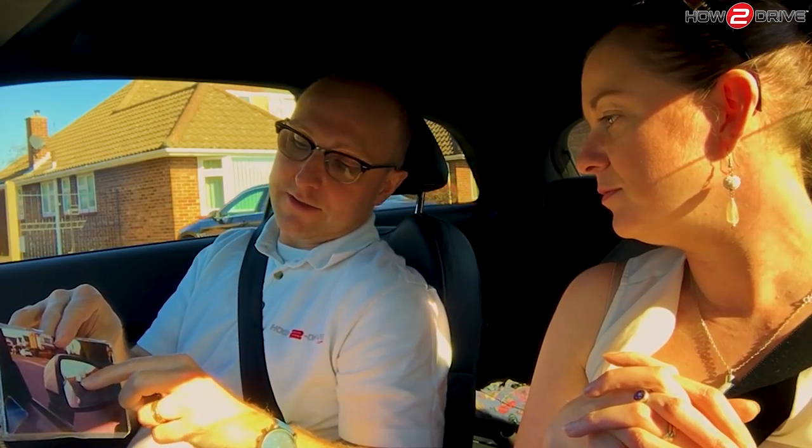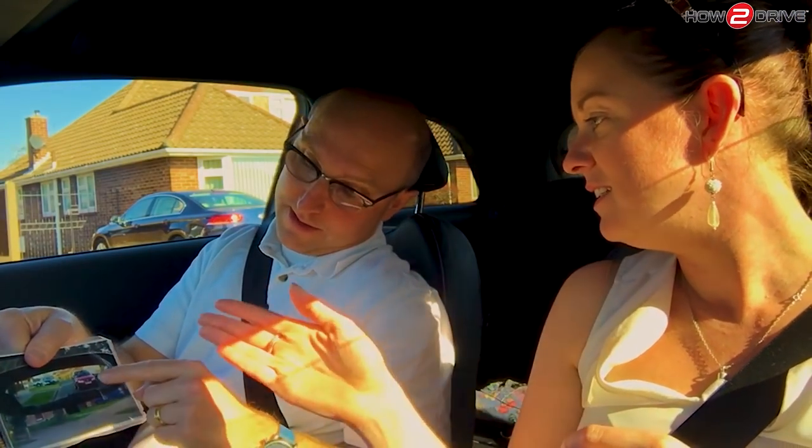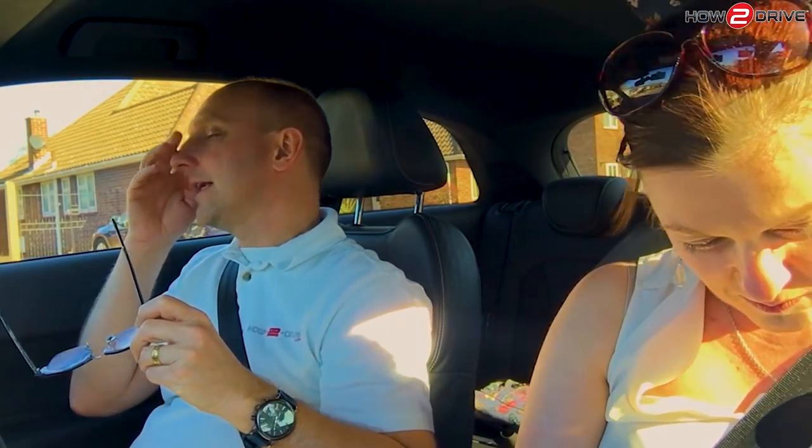What's quite good, if you do need to talk about the convex and flat mirrors, is that that little van there looks about six car lengths away, doesn't it? It looks quite a long way away. And here, look at how close he is. That's a really good idea. And it saves a lot of words, doesn't it? Because you do want to get moving.